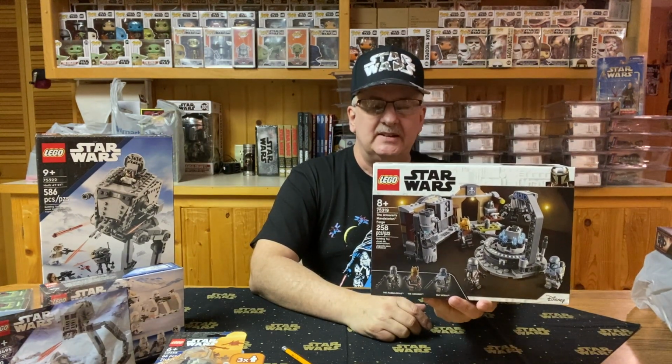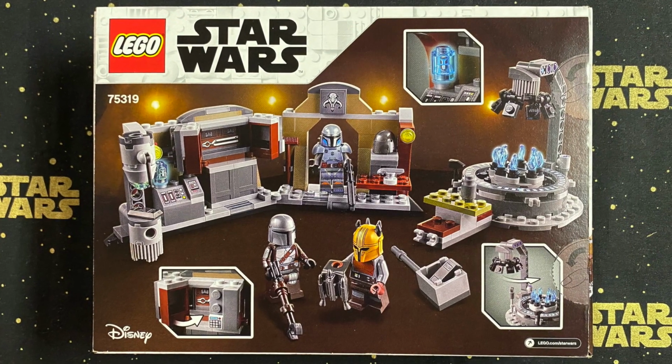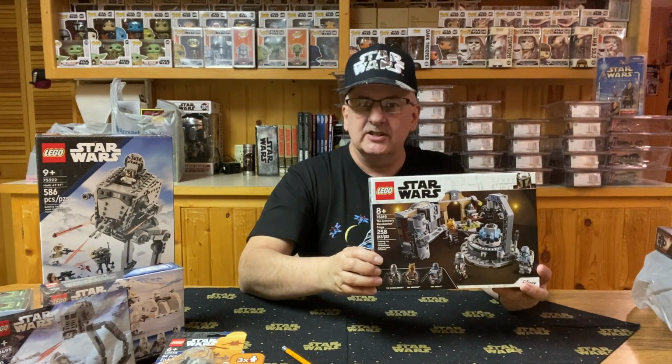There's quite a bit going on here. If we look at the back of the box too, you can see that, yeah, there is a bunch of different pieces here that you can have fun with if you're playing with this set. Nice addition to the collection, I thought.